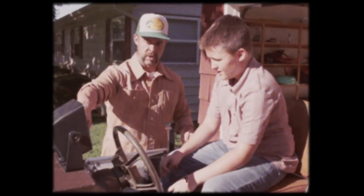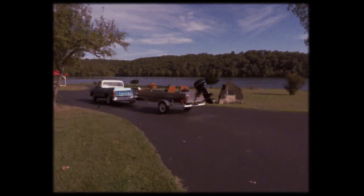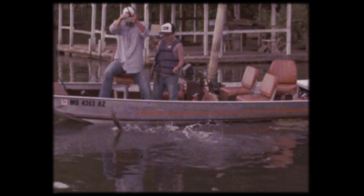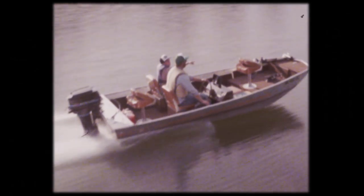But they did. You see, all you had to do was add some gas and oil, your rods, and a few jelly worms, and you could be fishing that very same day. That first Bass Tracker had everything you needed in one complete package for one low price. It was a simple idea that started a revolution, and boating would never be the same.